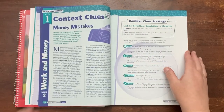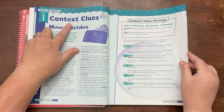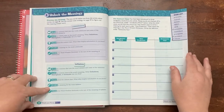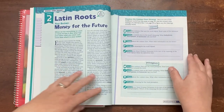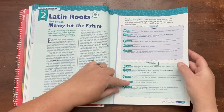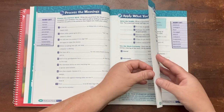And then you move on to unit 2, and it flows in the exact same way. We have an article about money mistakes. The focus is on context clues. You go through the strategy. You practice with 2 words, then you work with the rest. Then you process the meanings, apply what you've learned, and you're on to part 2. Latin roots, but again, we practice with context clues first. Then we go into the roots part of the lesson, process the meanings, apply what you've learned.